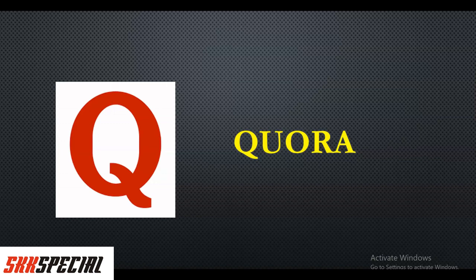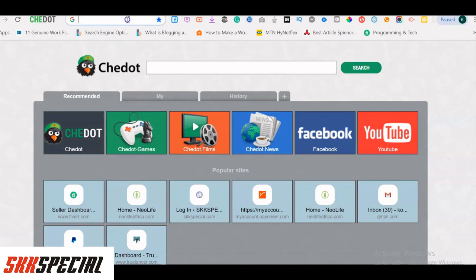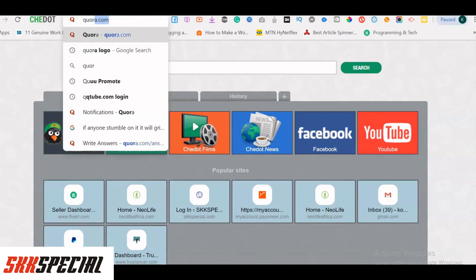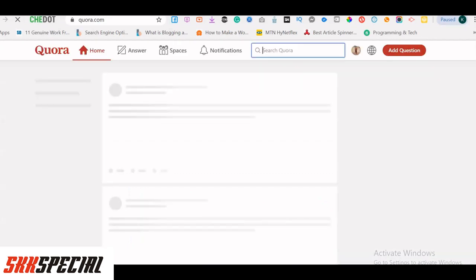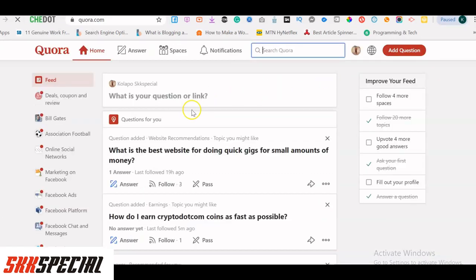So welcome back. The first way we're going to look at is Quora. How do you use Quora to promote your Fiverr gig and make sales? So here's the browser we'll be using. You go to Quora.com and create an account. I already have an account there and my profile is already set, so I will not be creating an account.